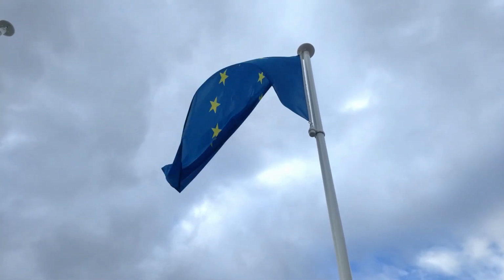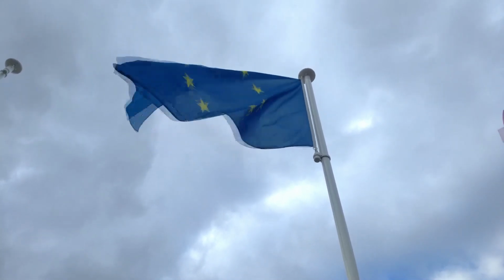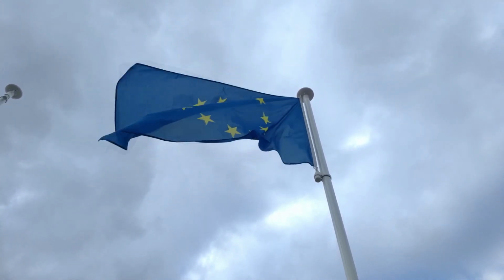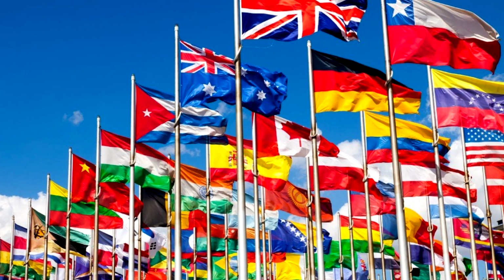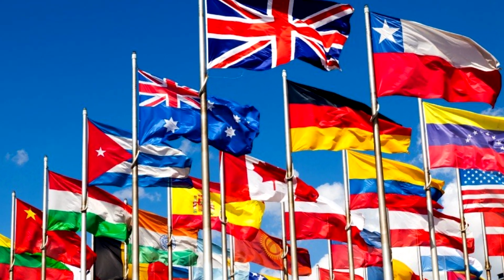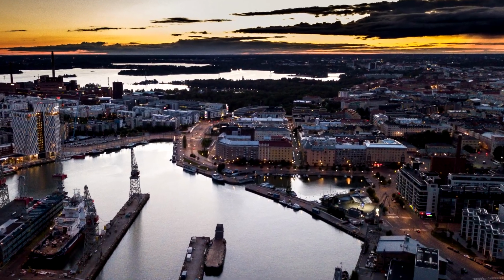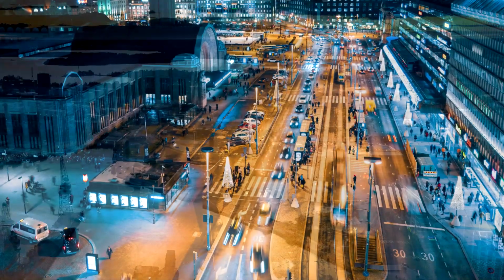If you are a citizen of a Nordic country, a European Union member state, Liechtenstein or Switzerland, you do not need a residence permit when moving to Finland. If you are a citizen of another country and you want to move to Finland, you need a residence permit. You must apply for the residence permit from the Finnish Immigration Service before you come to Finland.